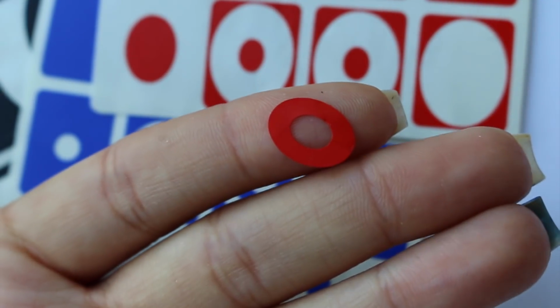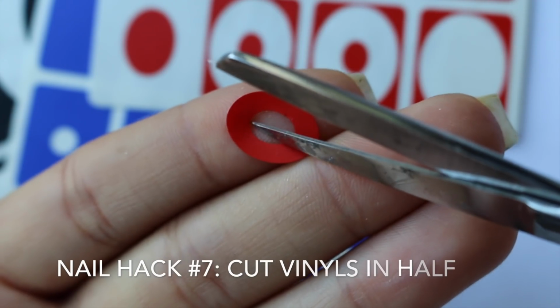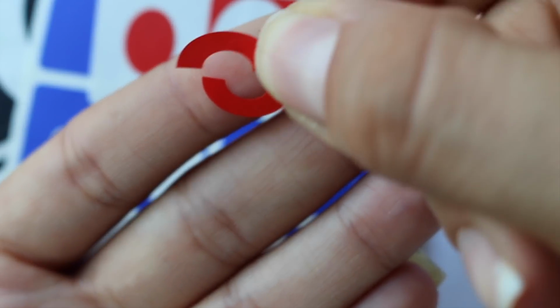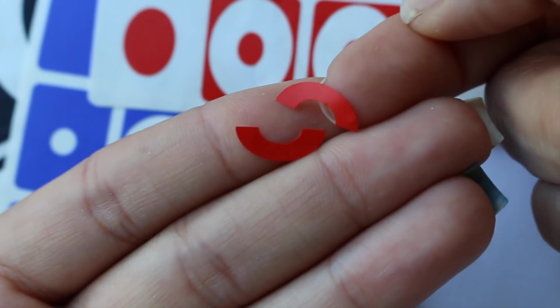I will take the oval vinyl and instead of just putting it on one nail like this, you can actually cut it in half and get 2 French tip vinyls out of it. And honestly, sometimes these give a better French tip shape than traditional French tip vinyls.